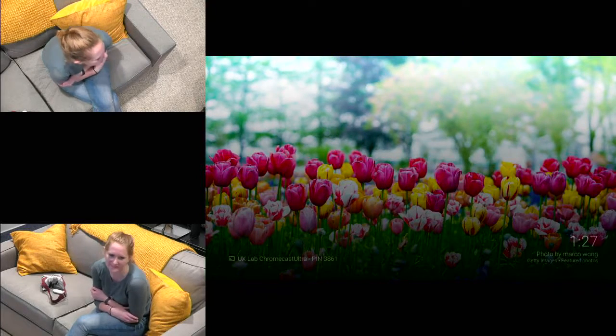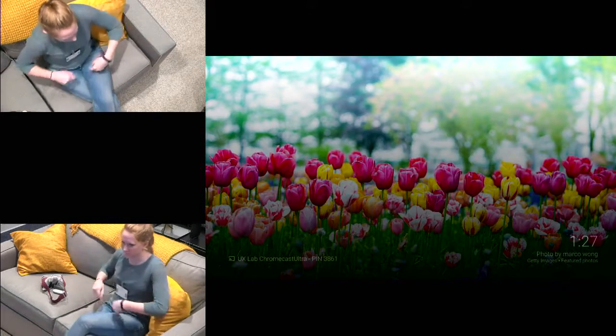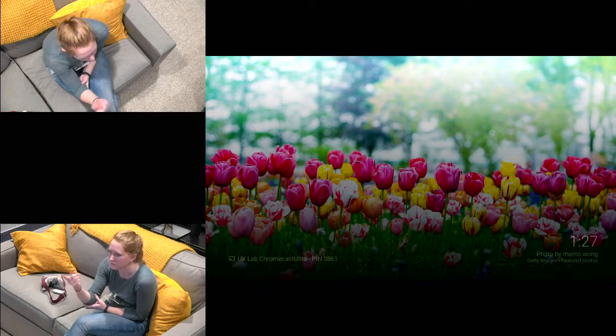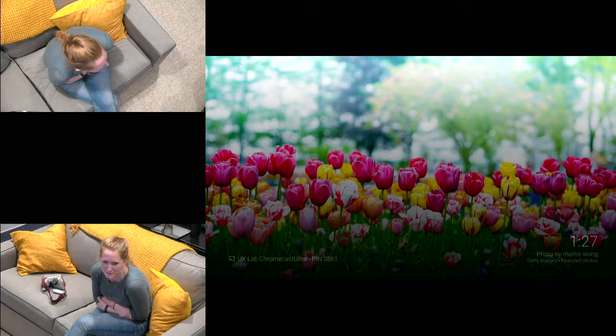What kind of background sounds interesting or fun to you? Oh, I have no idea. Even things like how the screen just picks up random pictures. Just having random pictures as a background, or something that you can customize, would be kind of cool.